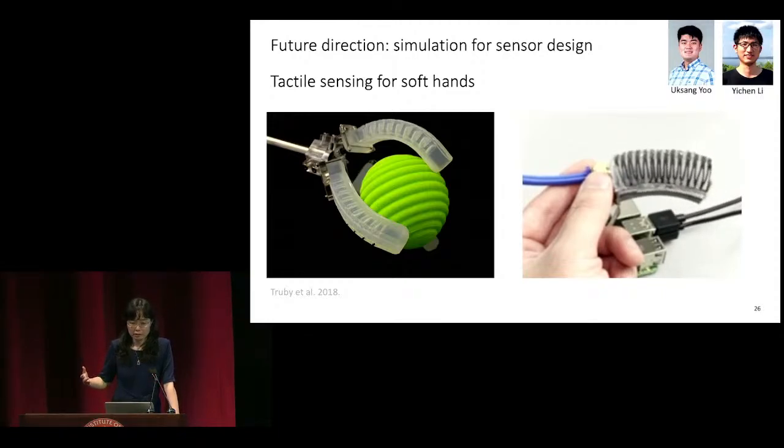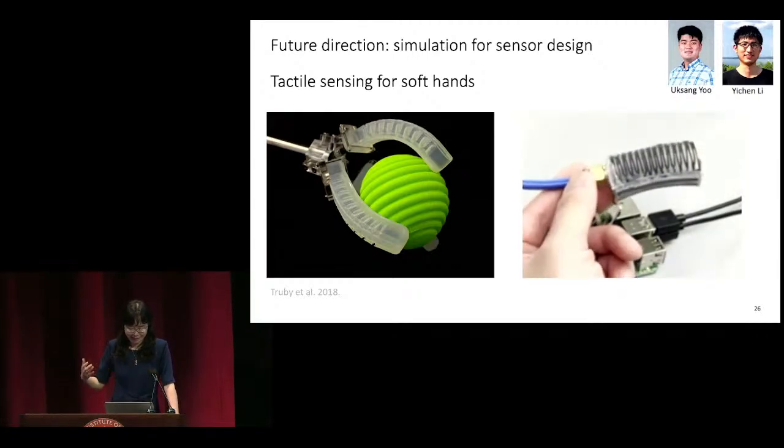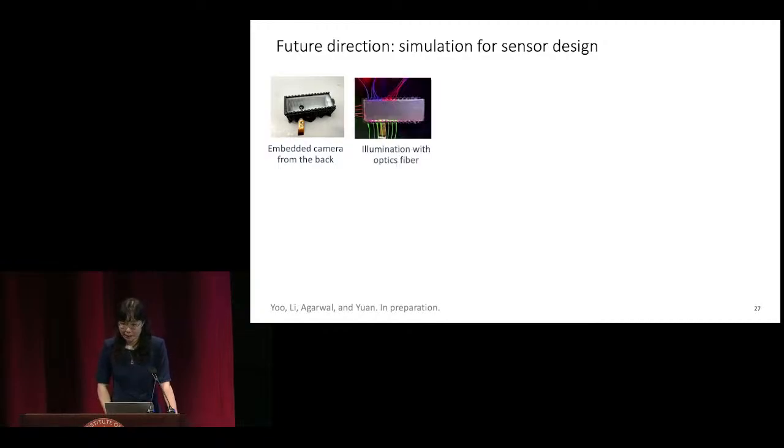We're trying to make a tactile sensor for this finger as well. But you can imagine it's very challenging because the contact surface is large, but the entire area is small, while everything is moving during expansion. And it's very hard to design the optical part when everything is moving. So we try to do the same thing, putting a camera in the back and designing the illumination system. This time we use optical fibers so that it can make everything more compact.